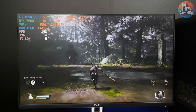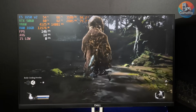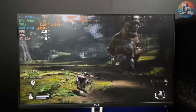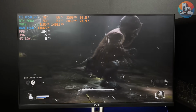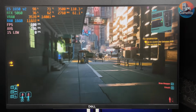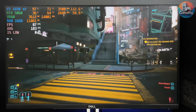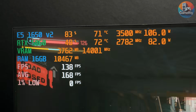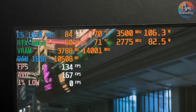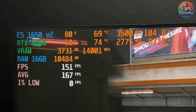Let's go back to Black Myth Wukong. Now we're talking. The frame rate stays surprisingly stable at around 130 frames per second. That's roughly a 100 frames per second improvement compared to before the upgrade. Let's go back to Cyberpunk 2077. This time, the game launches without crashing, and the difference is huge. The frame rate now sits at around 150 frames per second. That pretty much confirms what I suspected. The old graphics card was the real bottleneck all along.